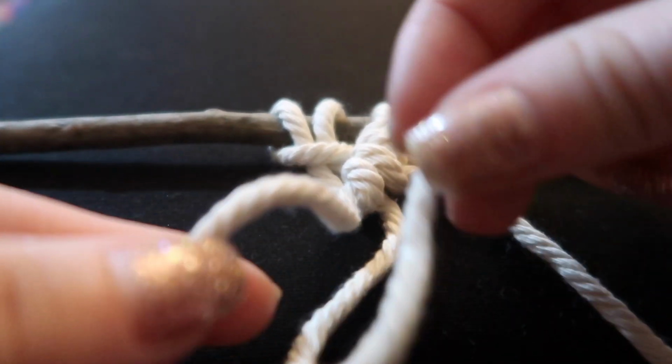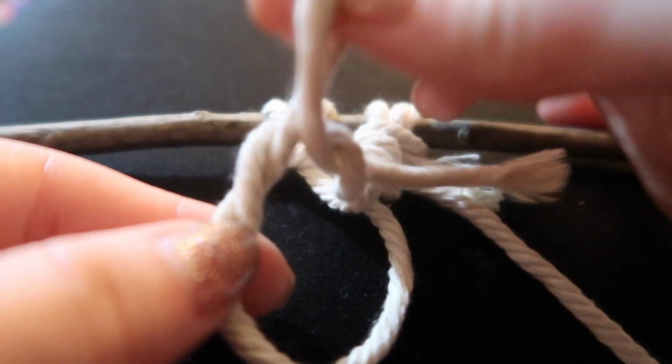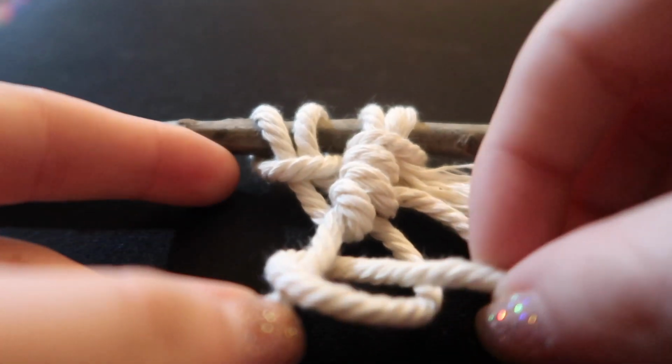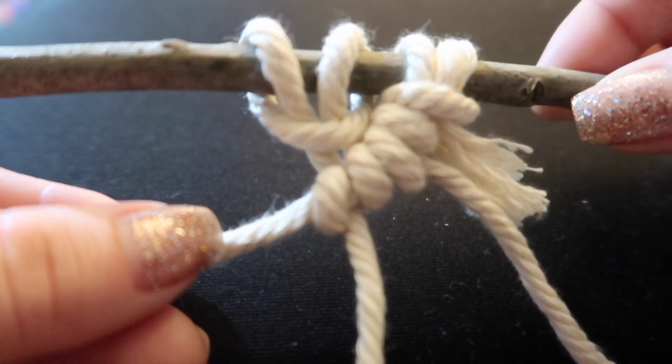And then you go over, under, and through to create the second loop. And that's how you do the double half hitch knot coming from the right.